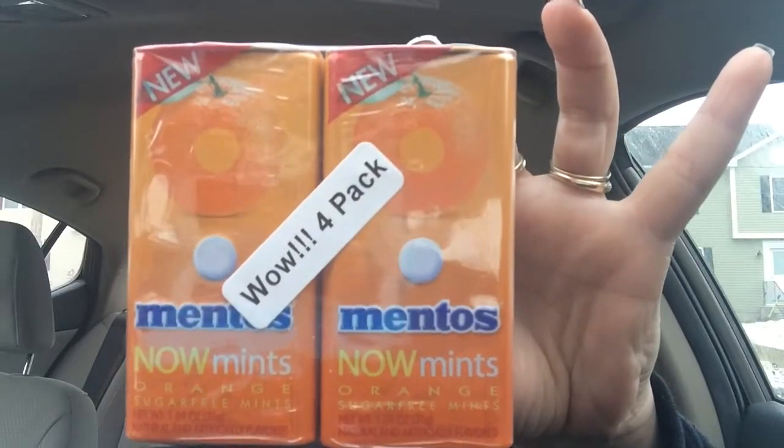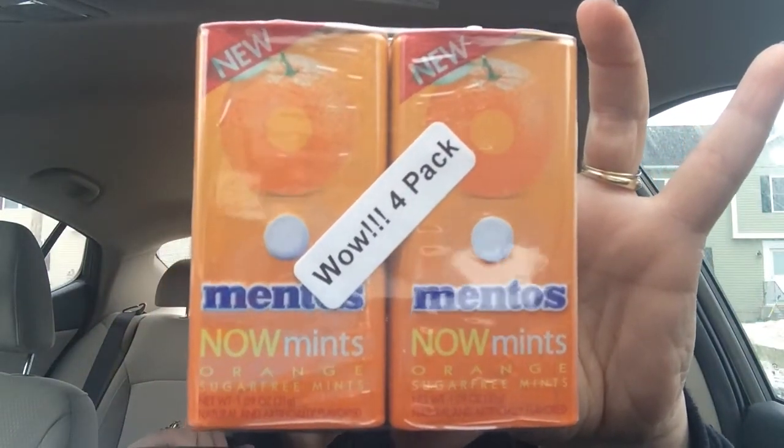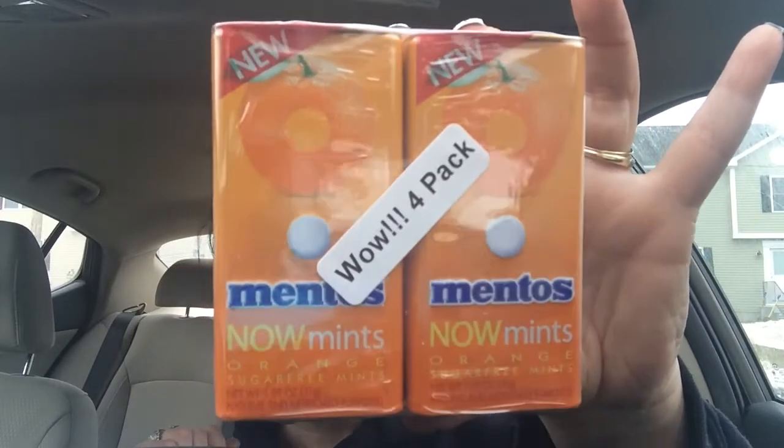Didn't think I'd see these either. They're a 4-pack, and I think that is a really great deal. And my son is all about mints right now, so I think he's going to really appreciate this orange flavor.